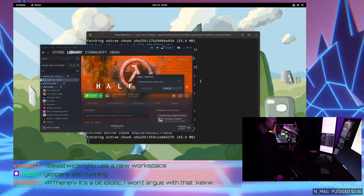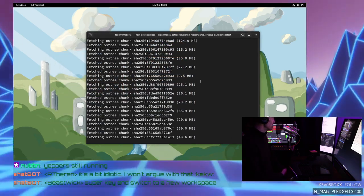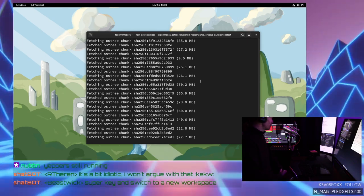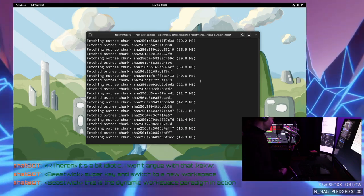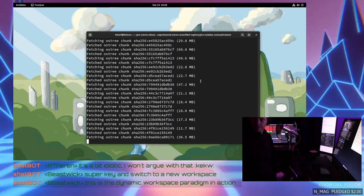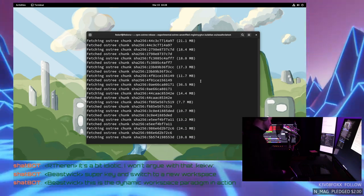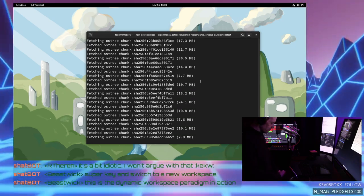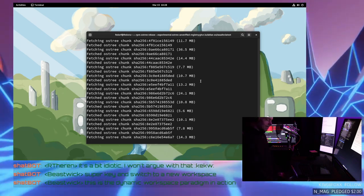Oh, and apparently Half-Life was still running this entire time, because it didn't show up as still running. Smooth. Then you've got to go back and realize that you use Paradigm non-ironically, and cry a little bit.